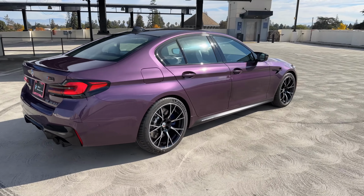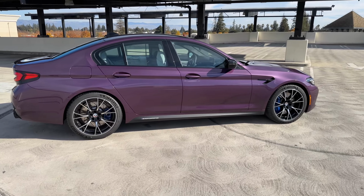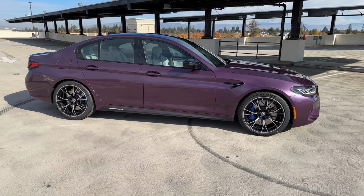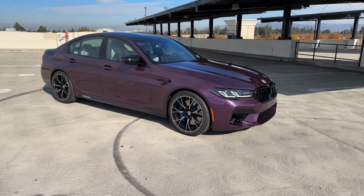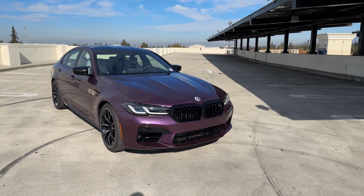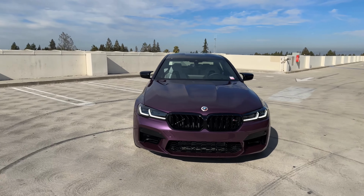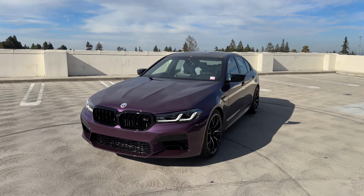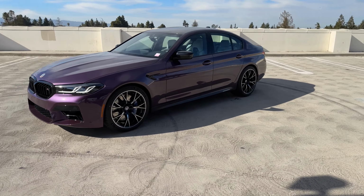So again, powered by the 4.4-liter S63 engine, 617 horsepower, 553 pound-feet of torque. It is quite the engine and quite a powerful car. Super fun to drive on the track, so you have the opportunity to go to the Performance Center or M Track Days. You'll get to drive one of these, hopefully, for next year for M Track Days. But fantastic color, fantastic M5.